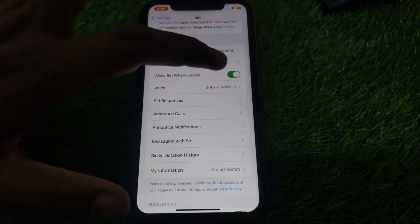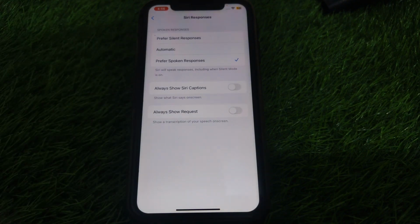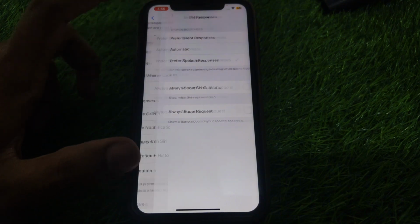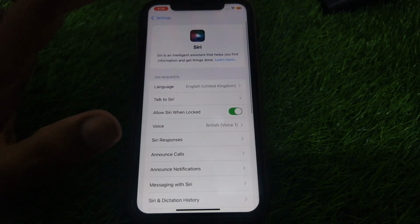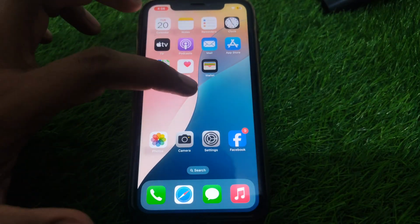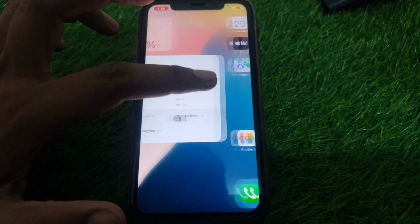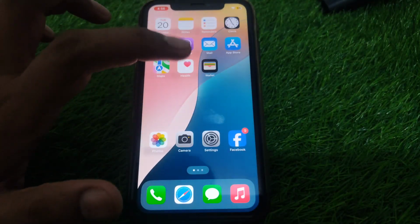Moreover, you can simply turn on Siri when locked. You can also set Siri responses, and after that you can make sure that you are using Siri on a strong internet connection. If your internet connection is weak and it is not working, then you have to make sure that you have restarted your Wi-Fi router and checked your internet.